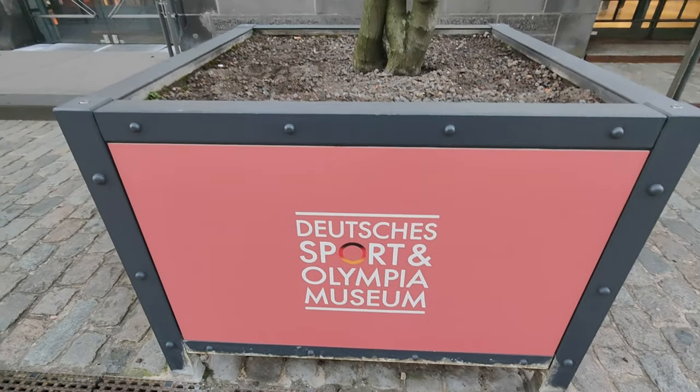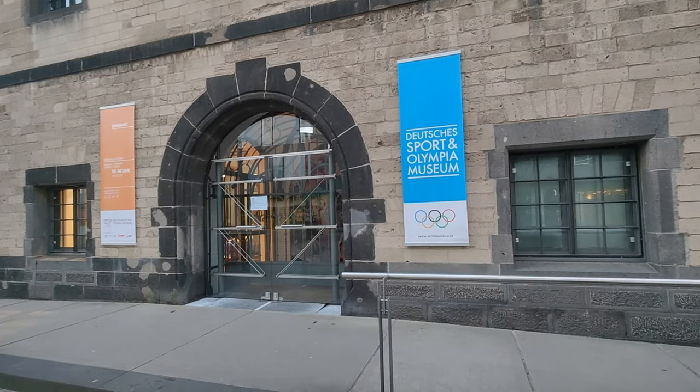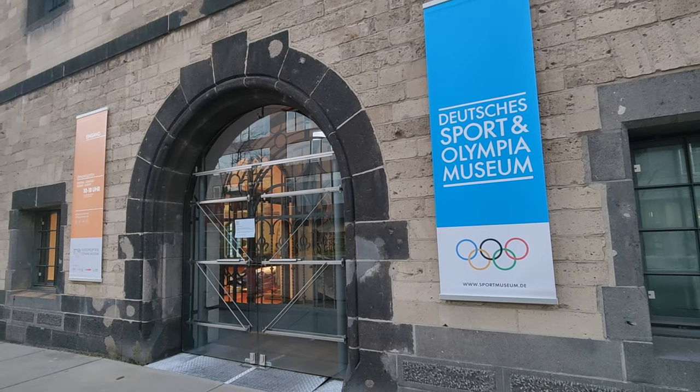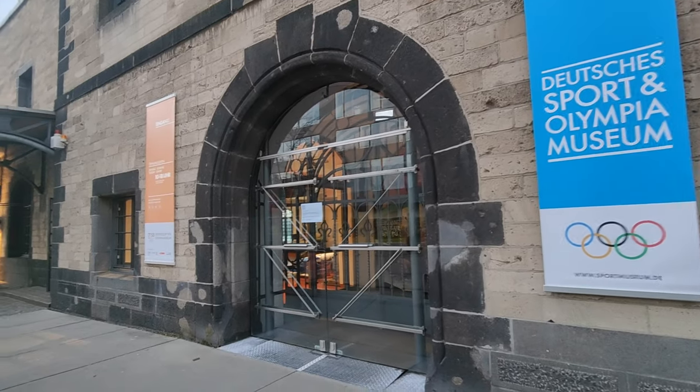And just a stone's throw from the Chocolate Museum, you have the Deutsche Sport and Olympia Museum. It's too early in the morning, it's closed right now. If it's open later, I'd like a look around. But we'll see the proud sporting history the Germans have. So rightly so, there should be a big museum dedicated to it.